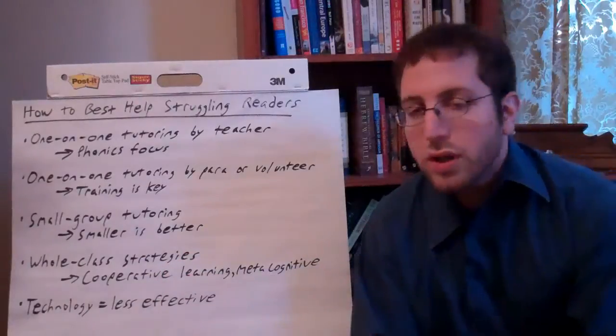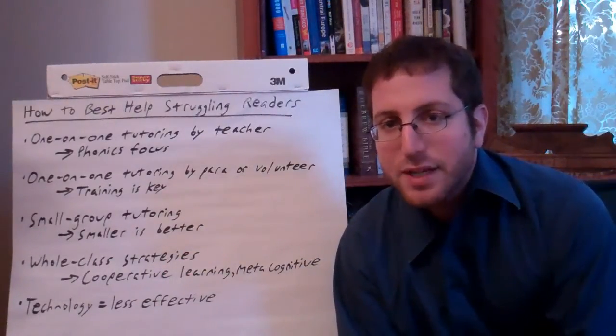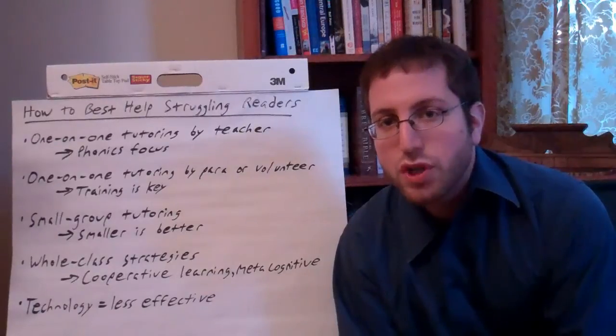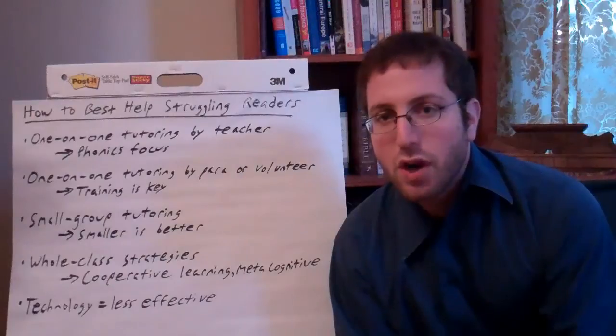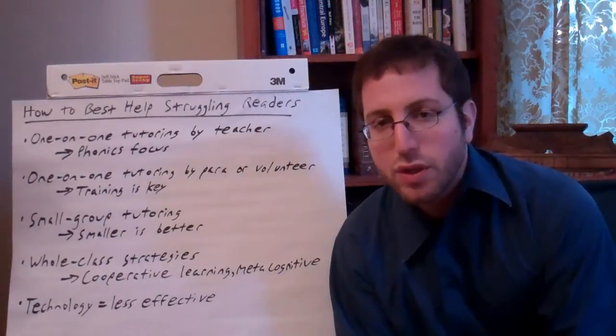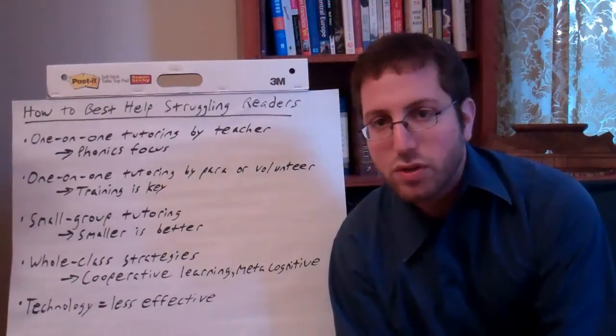Next, of the whole class strategies, when you're doing whole class literacy instruction, the strategies that seemed to be the most effective were 2. First was using cooperative learning strategies. So partnering up students, doing small groups of students, those had a lot of impact for the struggling readers.